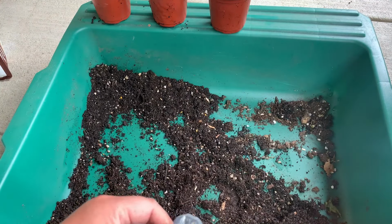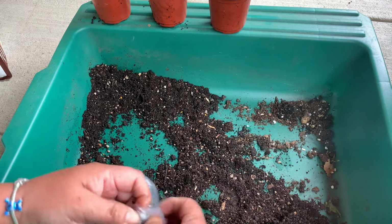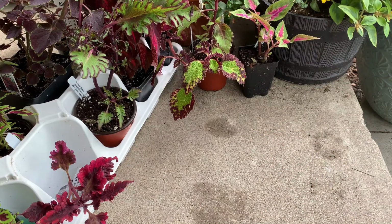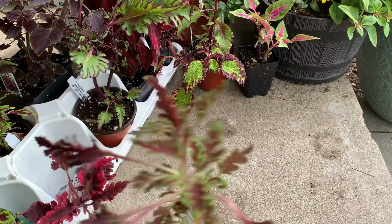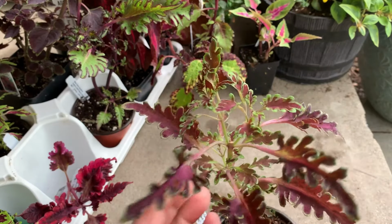So now I'm gonna try this, and I'm gonna show you. You know what? First, I'm gonna wash my hands. Okay, give me 1 second. Okay, so we're gonna start with this one. Look at this one, it's so pretty, you guys. Look at the leaves.